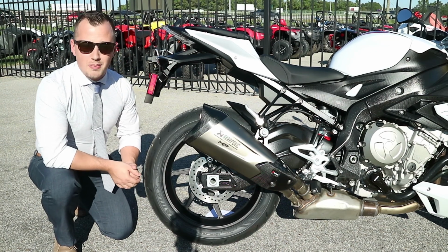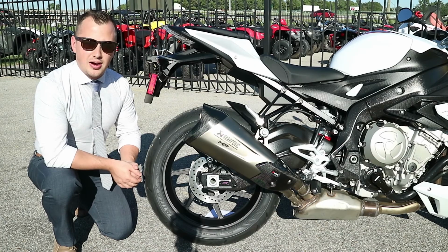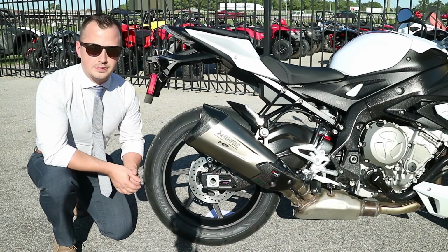So long story short, it's going to make your lap times better when your tires start to wear out, and it's going to make you a lot safer if you're out riding on the street.